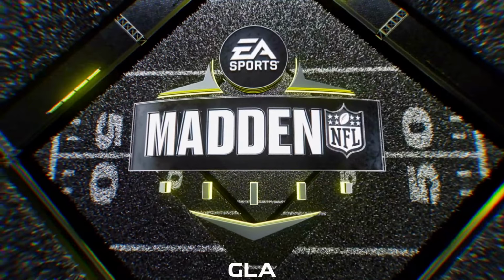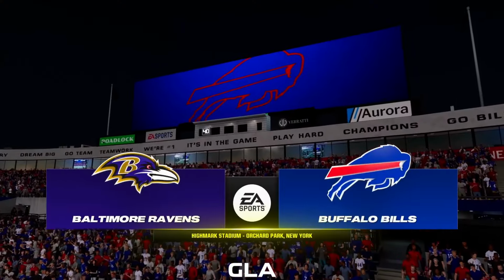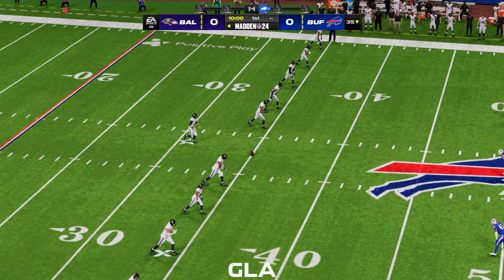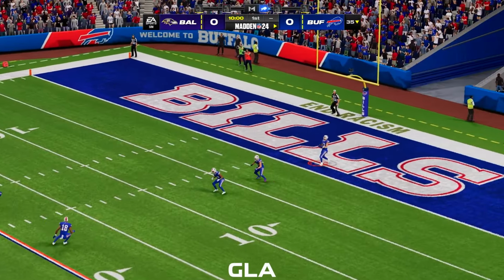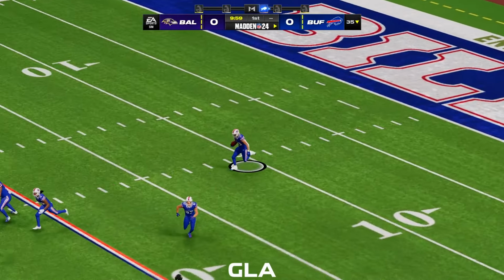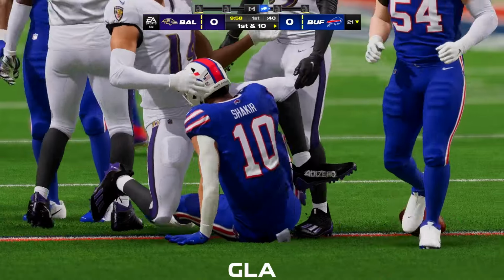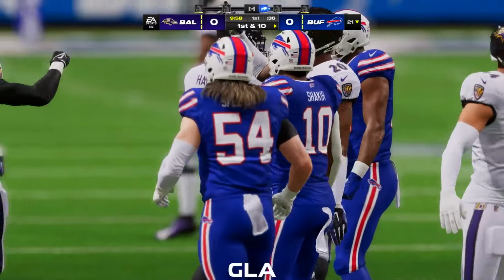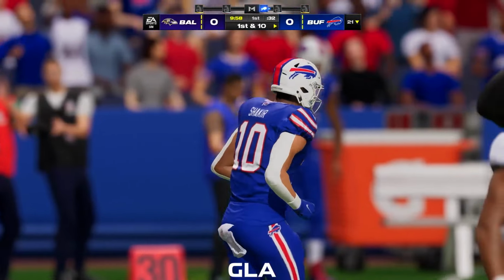The NFL is on EA Sports as we bring you a look inside Highmark Stadium here at Orchard Park, New York. Tonight, we've got a great Sunday night matchup on tap as it'll be the Baltimore Ravens taking on the Buffalo Bills. And tackled at the 21-yard line, so a net negative there of 4 yards. Here's the Buffalo offense now as they get set to take over here.